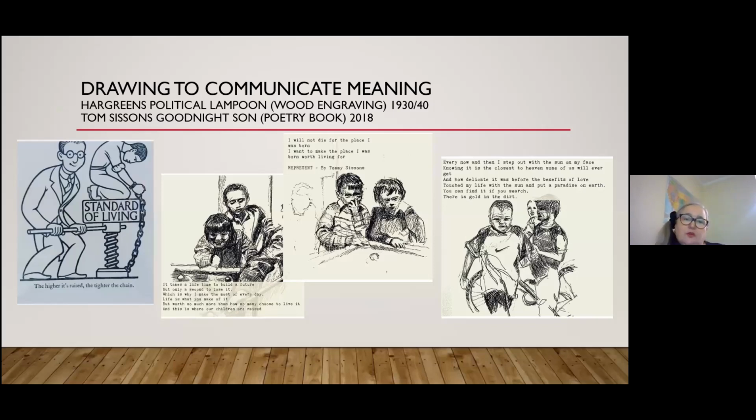We've also got communication within drawings, within books as well. And these are more like cartoons, I suppose. Well, that's Hargreen's Political Lampoon, wood engraving, 1930, 1940. And I just thought that was really a fabulous one, that first one. The higher it's raised, the tighter the chain. So that's a wood engraving, but it's still a drawing to me.